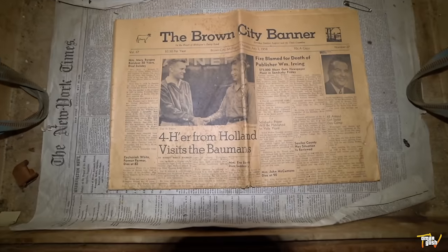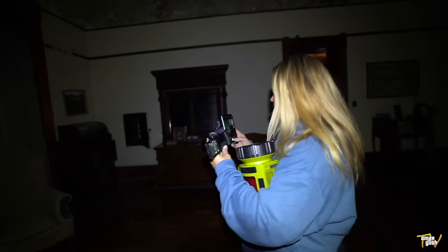Wow, this battery's dying. Is it? Already? It's blinking. Oh no. Did you just put that in there? Yeah, it's a brand new battery.